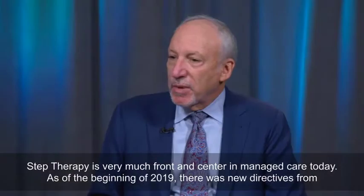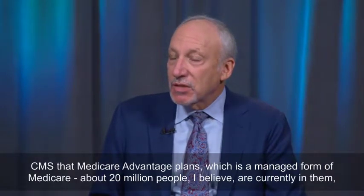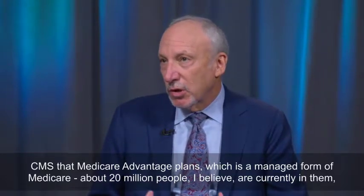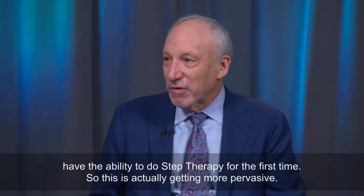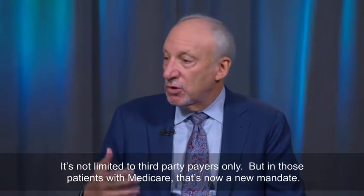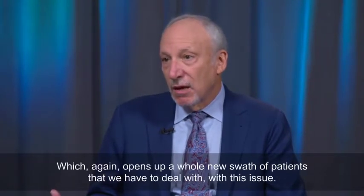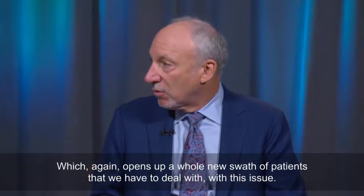As of the beginning of 2019, there were new directives from CMS that Medicare Advantage plans, which is a managed care form of Medicare, and about 20 million people, I believe, are currently in them, have the ability to do step therapy for the first time. So this is actually getting more pervasive. It's not limited to third-party payers only, but in those patients with Medicare, that's now a new mandate, which again opens up a whole new swath of patients that we have to deal with this issue.